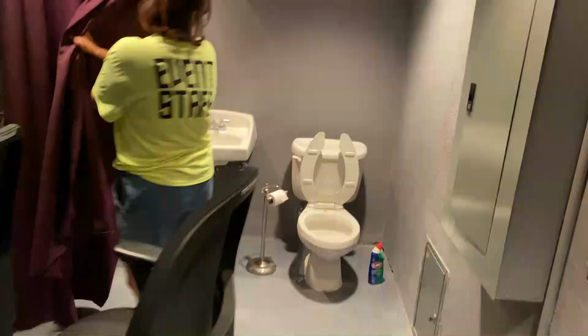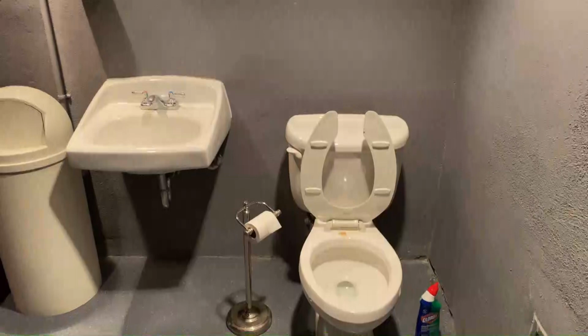Gas-powered projectors, yes. Wow, couldn't leave them alone. They're in storage somewhere. So this is the bathroom. If you were the projectionist, you couldn't leave the room. Well, because you can't leave. Gas-powered projectors.